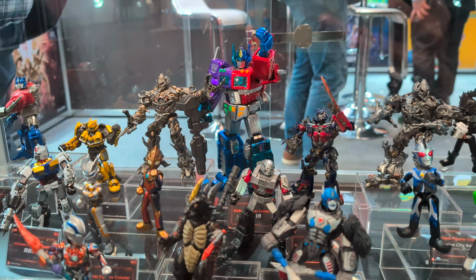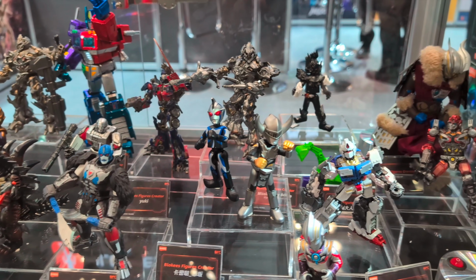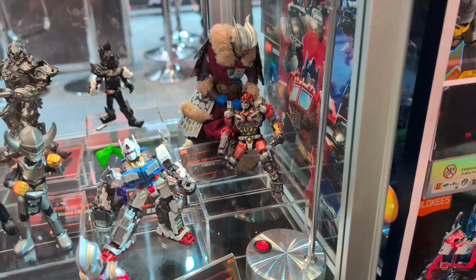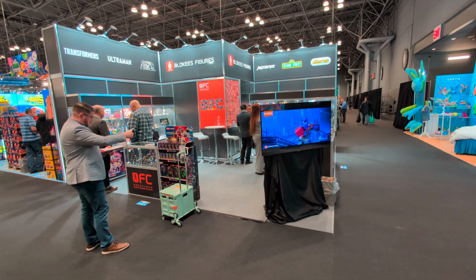That Shattered Glass one is my favorite. That one is definitely my favorite. But yeah, they look super cool. These customs are so well done. That Mirage, oof, I love that Mirage. So yeah, booth 2083, Blokees got a lot of really cool stuff on display and more.